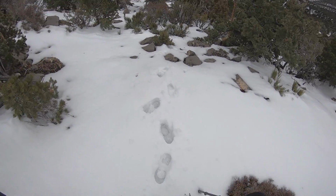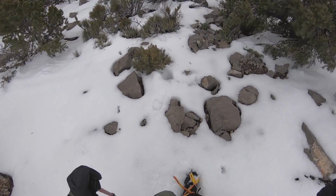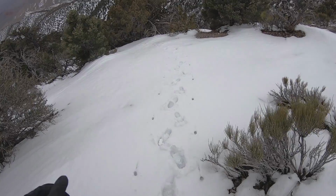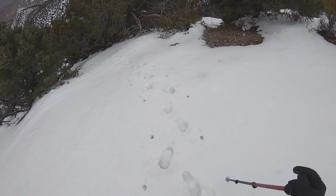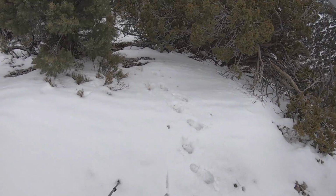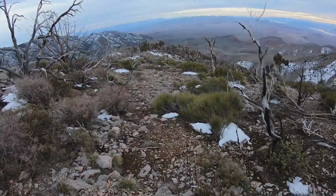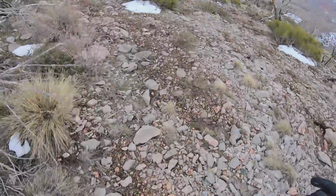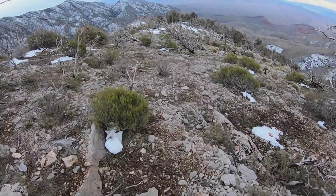But I am running out of day and I need to be down there before it gets dark. So I'm not sure if I'm gonna make it. Finally, just about out of the forest and the snow, and I'm okay with that because I've had enough. Man, that was an absolute slog getting back through all that.